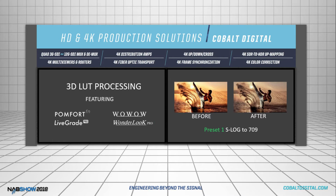But also, for live real-time interaction via control surfaces like Tangent or software like the Pomfret Live Grader or the WowWow Wonderlook Pro, that is also being integrated to our cards. So depending on if the planets align, we'll most likely have WowWow there driving the card, also maybe with the Tangent panel. So fully showing all the tools needed to do the job in the field with us doing the processing for the HD or 4K video. So that's an exciting thing for us.